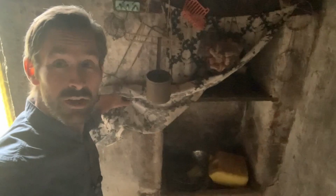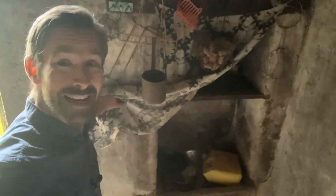Now we're in the Creuse here and there's a lot of granite. So this would have been a good granite sink. And again, I love the character of it. Again, I would just leave it there, clean it up and make something out of it. That's what I would do.